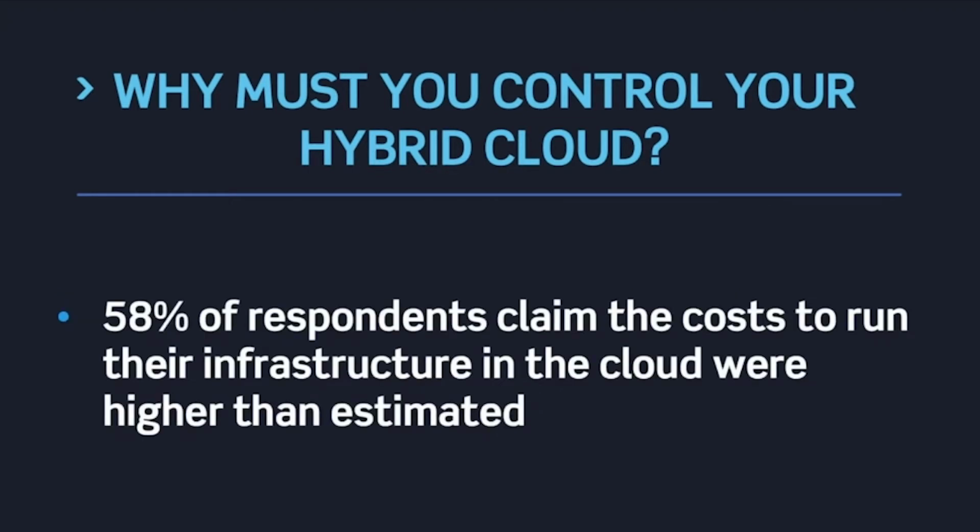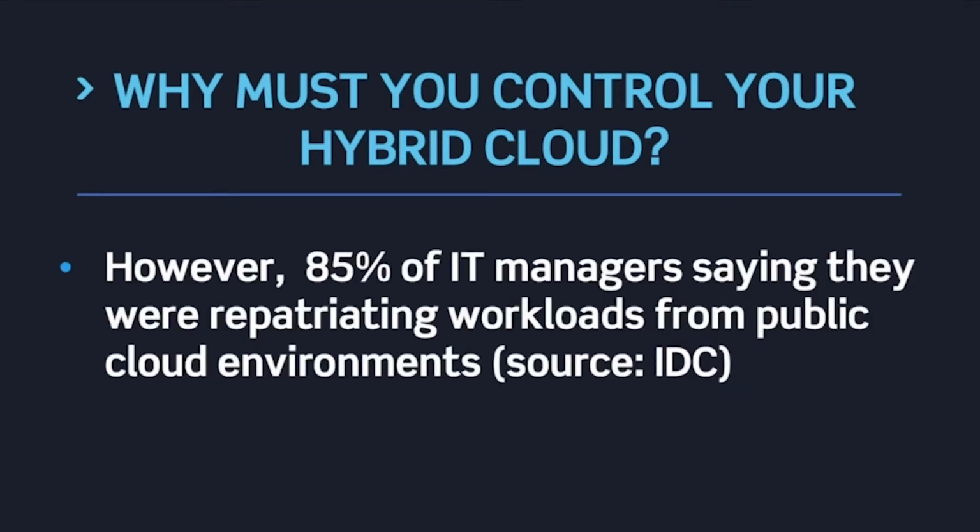However, at the same time, 58% of respondents to one survey say that the cost to run their infrastructure in the cloud was higher than they estimated. That's a lot. That's more than half. And what are they doing about it? Well, either they find ways to control that spending and get it down to what their business can afford, or they repatriate those workloads back on premises.